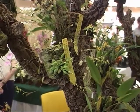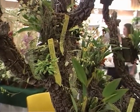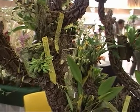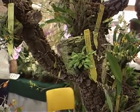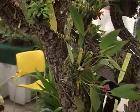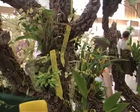Okay, some close-up of some of the very, very small flowers on the Pleurothallid alliance on the tree here. You need to get up close to see them. Some of them are extremely fragrant, but again, all orchids, all appealing to the different tastes of various people. Orchids are for everyone.